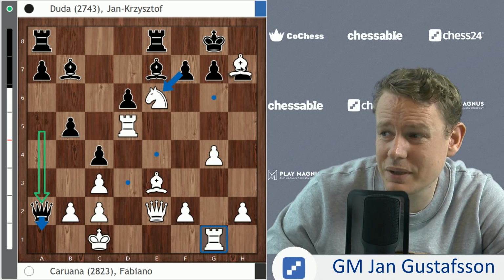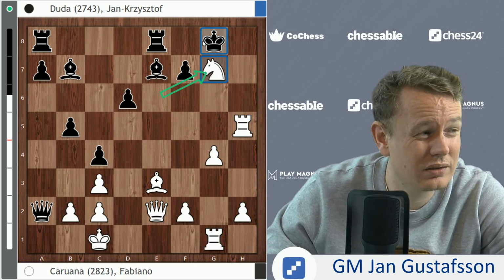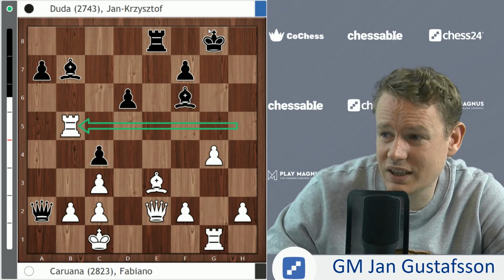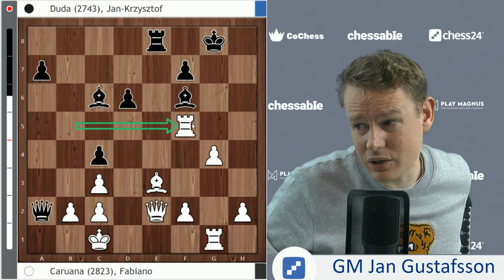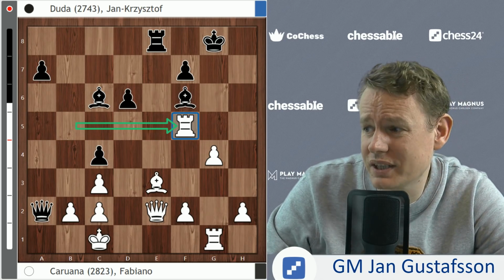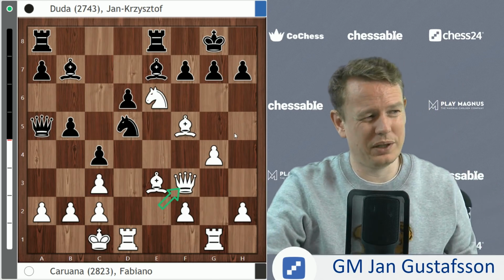The computer gives some helpful lines like bishop h7, king h7, rook h5, king g8, knight takes g7. Bishop f6 takes, rook b5, bishop c6. And it does say that white is somewhat better, but the drama continues. And yeah, very understandable. Caruana did not go for this, especially since he had a good alternative in the form of queen to f3.